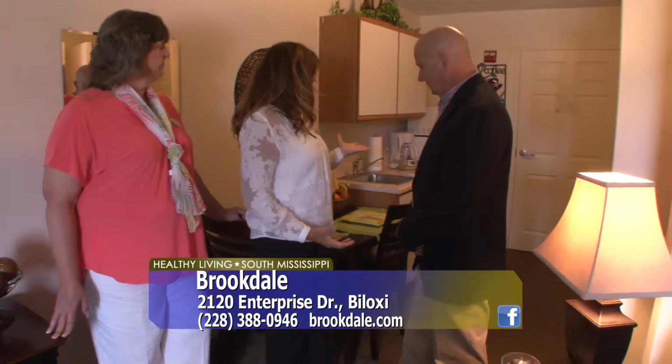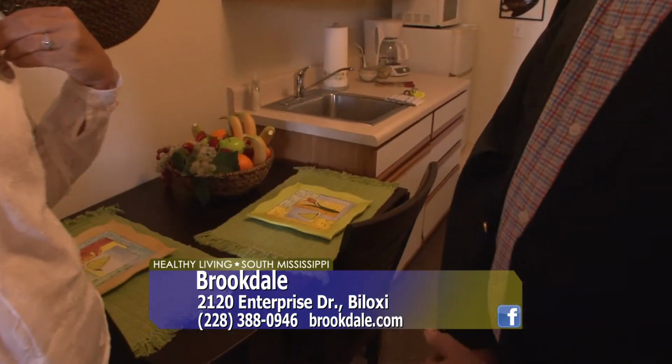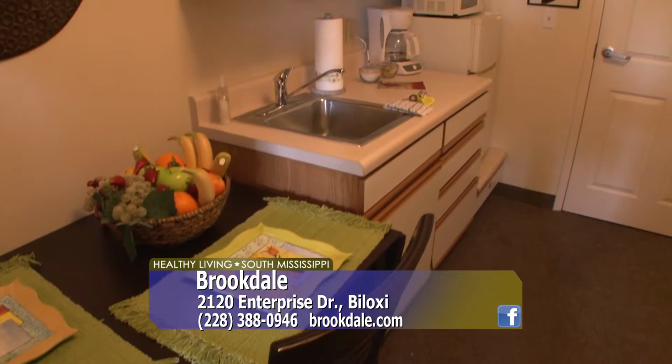And so two closets is a nice feature in this apartment. And all of our apartments have kitchenettes. You can bring your own microwave, coffee pot. So this gives the feel of home. And you've got your kitchen table here. So it's really a smaller version of where they are now.